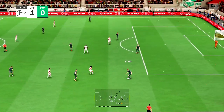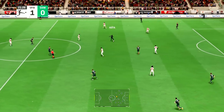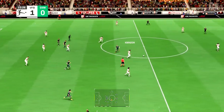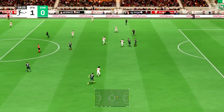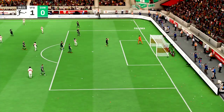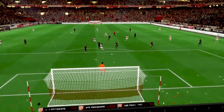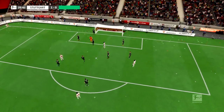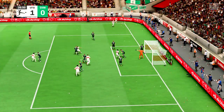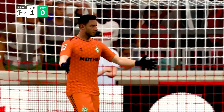Ball won back pretty easily there. Nicholas Fulcrook. Having a look now for the best option. Taking this on. The goalkeeper more than ready for it. Something different from the corner. Delivered into the box. Oh, good save to stop him scoring a lovely headed goal.